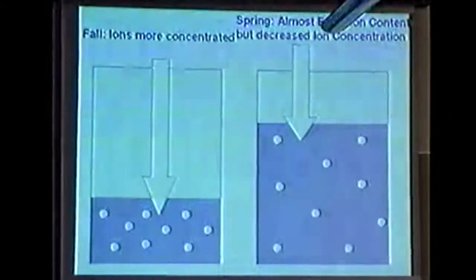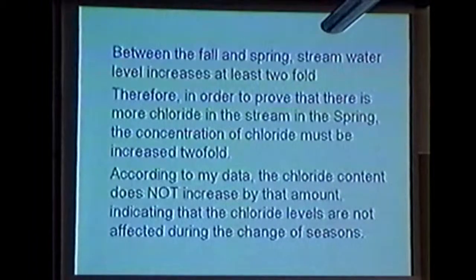And I'm going to go back to my conclusion. According to my data, the chloride content does not increase by the amount. So it's saying that even though the concentration is decreasing, the actual amount of chloride is increasing. Okay, so now that was chloride. Now we're going to move on.